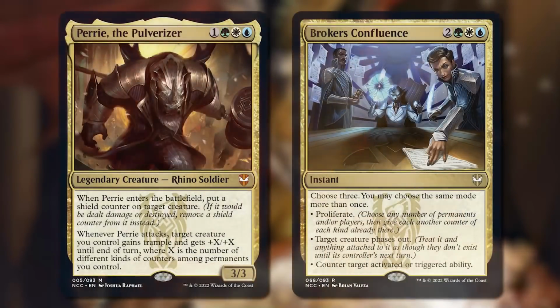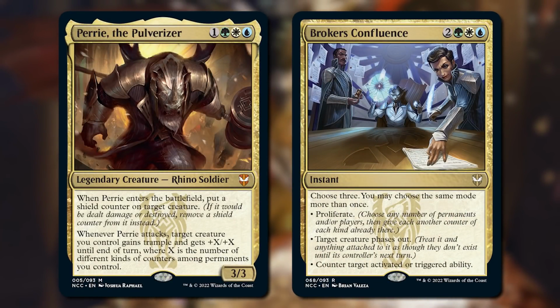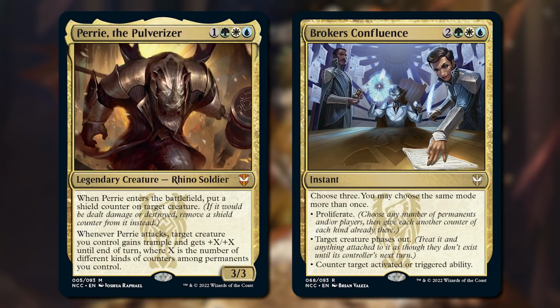One other thing I'll call out on Broker's Confluence is the use of phasing. Phasing is something that is very old, but also relatively new, in that we've only brought it back in the past couple of years. But this deck is a great example of why we actually like using phasing occasionally, because unlike exiling your creatures and returning them, phasing allows you to keep all of the counters on your creatures. So in any other set, we might just exile your creatures and bring them back. In fact, that might even be better for some creatures with enter the battlefield effects. But in this deck, where all your creatures have counters on them, and it's really important that you keep those counters on there, phasing is the perfect way to protect your own creatures, but not lose all of the progress that you've made.